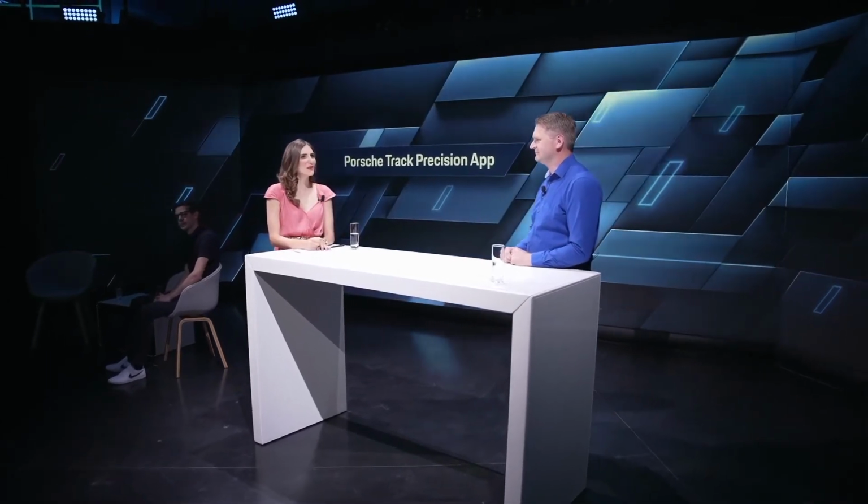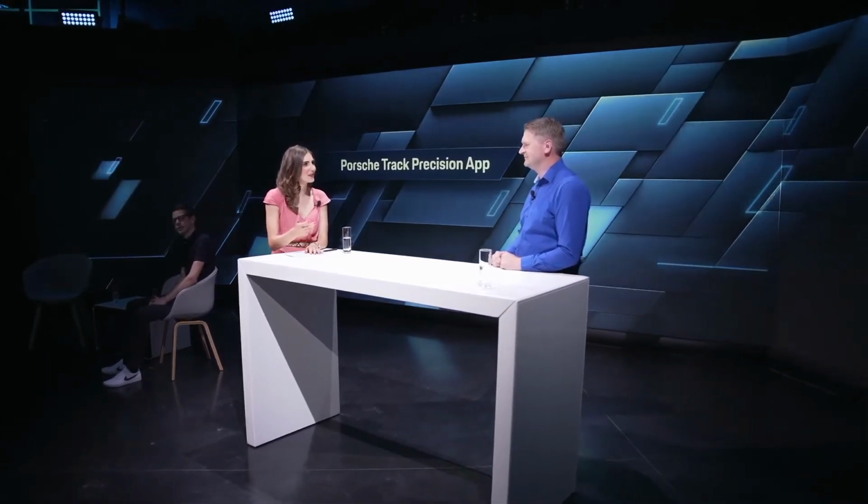But first of all, I want to ask a question because we're talking about racing in the next part. And for me, racing is like pure emotion. And of course, the professionals need data to improve their skills. But as a hobby racer, isn't it enough to just drive and have fun? So why is it important to collect data for your customers?